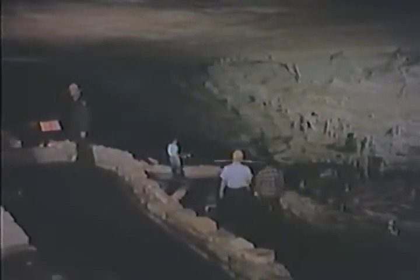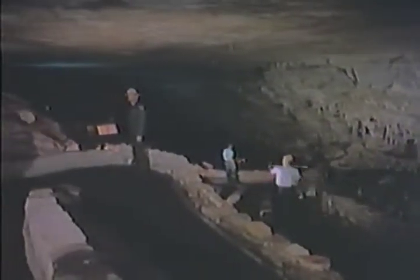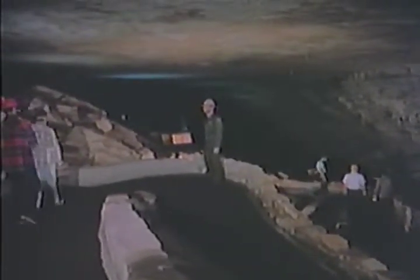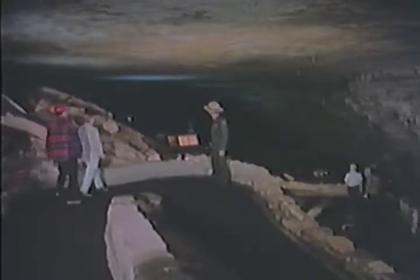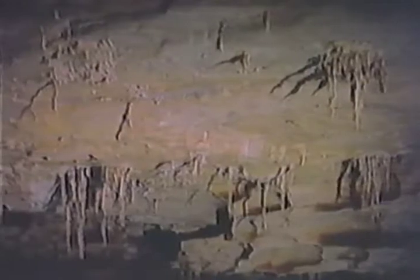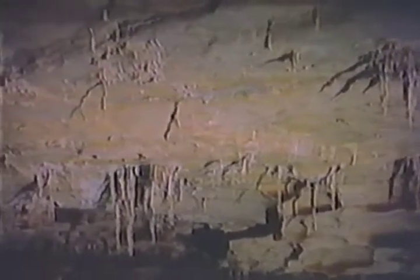All tours are under the direction of National Park Service rangers. Your trip into the mysterious underground world begins at the amphitheater. Nearby is the Bat Cave, a vast, pitch-black chamber that is the summer home of countless thousands of Mexican free-tailed bats.